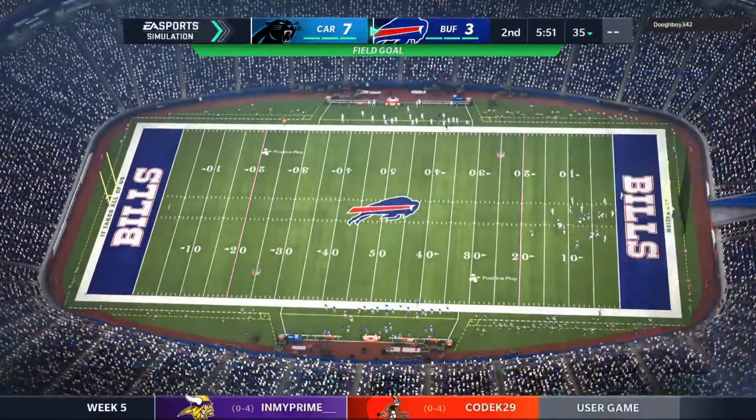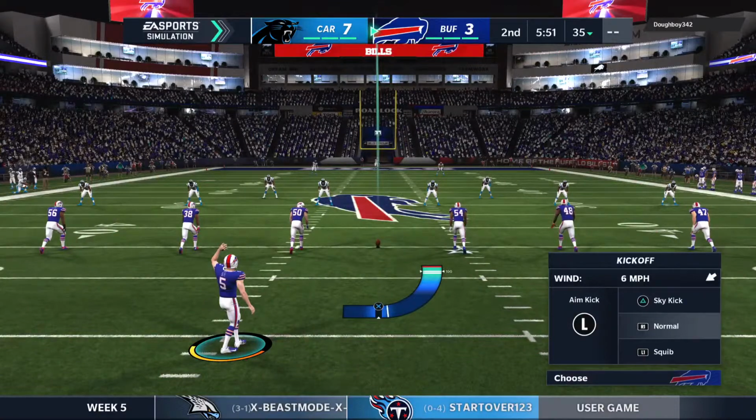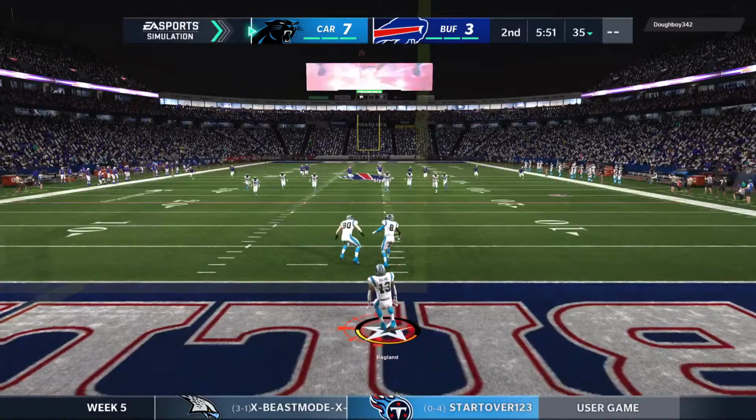So what's the answer to this? Either convert them or don't get to 3rd down in the first place. Get your big chunks of yards on 1st and 2nd down. So a dozen plays on that drive, CD, but in the end, it yields just the 3 points.